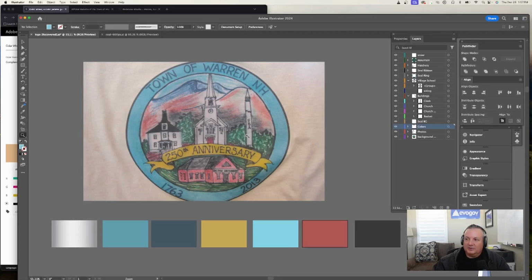a ballistic missile on the right, which we had to do some research into why that was in there, and I'll talk about that. And then this building at the bottom, which is a fish hatchery, and it's just a very interesting landmark in the community. So we've got the town of Warren, New Hampshire on the top, and the date it was founded, and the year 2013, which marked their 250th anniversary.